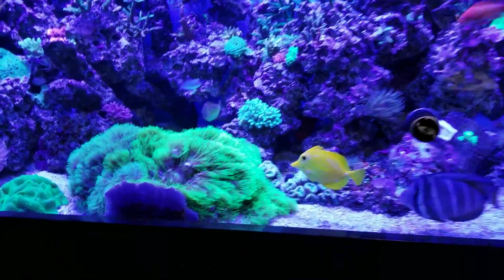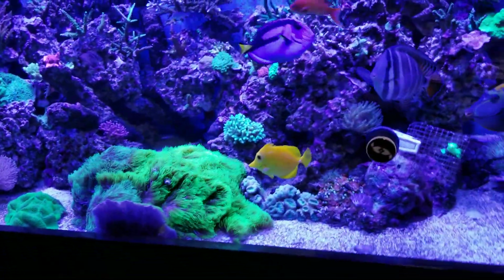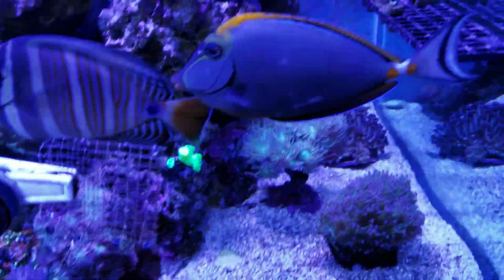Especially when they start growing, I got to keep an eye on the clown tang, because that is one of the most aggressive species of tang you can get. But other than that, everything's healthy, doing good.